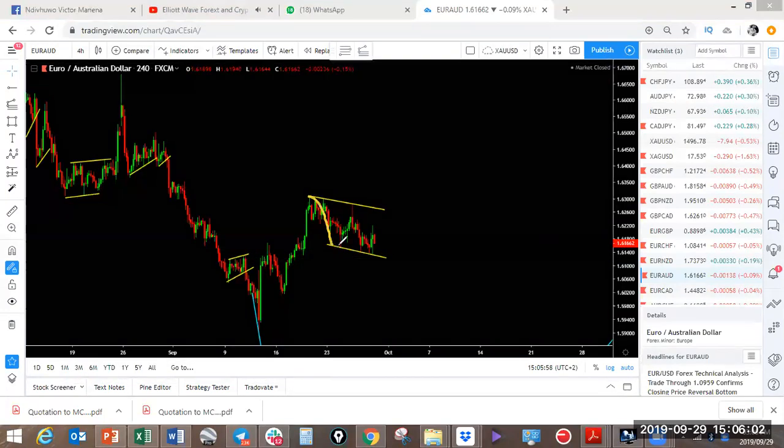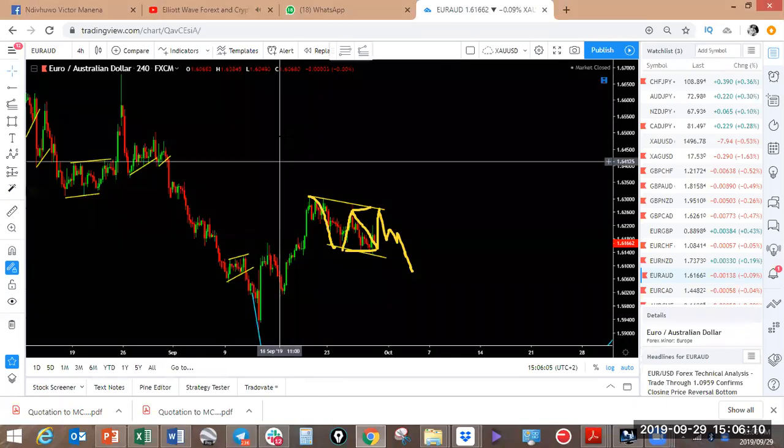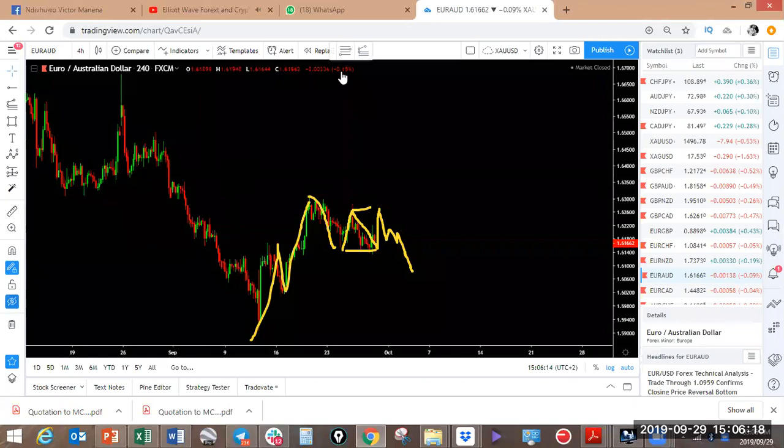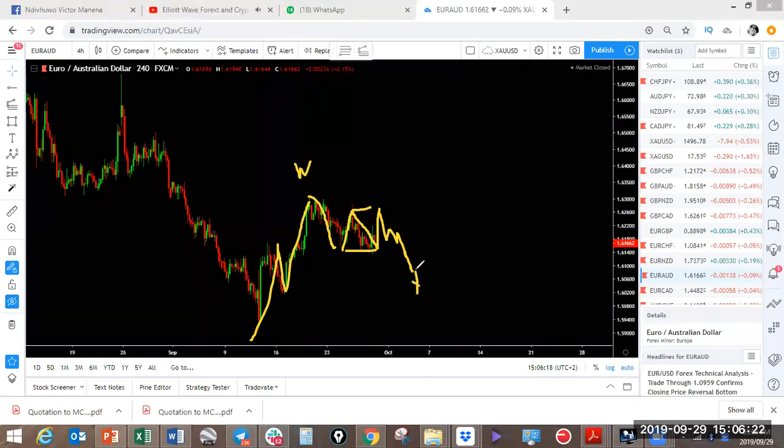Okay, this is 1, 2, 3 there. This one should do this. So we've got a 3-wave move up here, 1, 2, 3. We should have this one pulling back here like this. Let's switch this off so you can see the structure. So that's a WXY structure. Even if you get 1 more up here, we should still drop like that because that will be WXY.